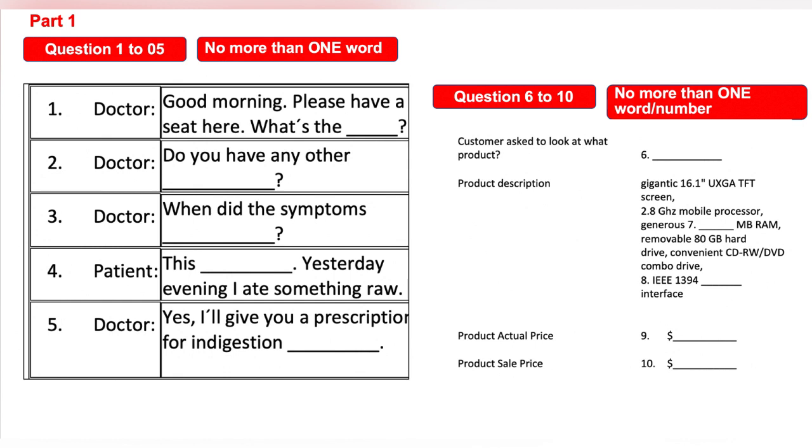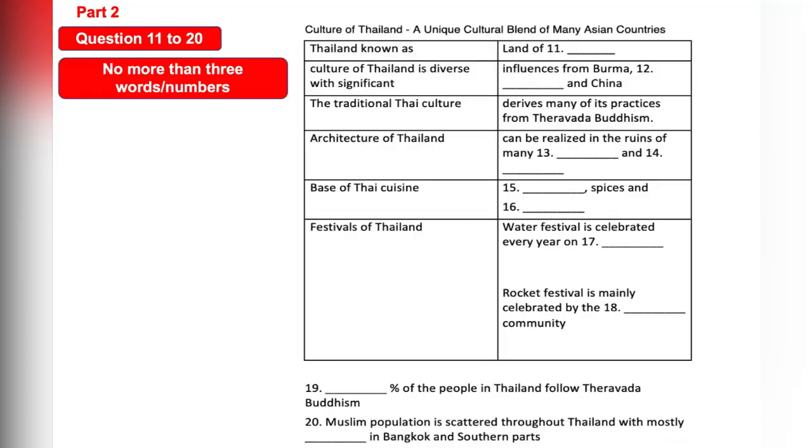That's impressive. What's the sale price? The regular price is $2,980, but until December the 31st, it's on sale for just $2,699.